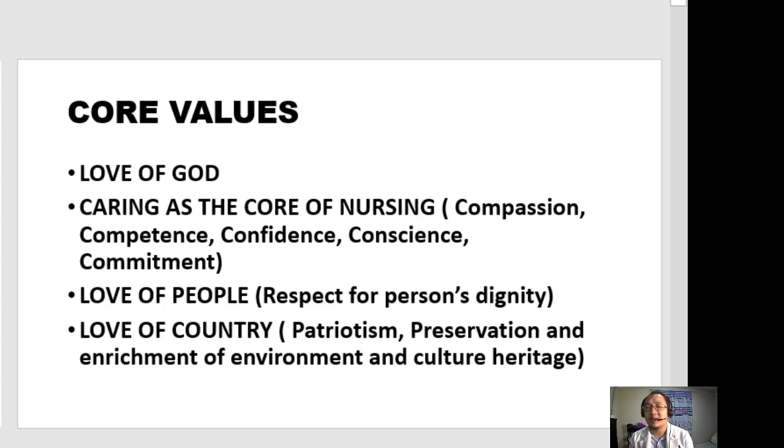And under being a caring nurse, we have to be compassionate, competent, confident, and have a sense of conscience and commitment, and many more under the caring aspect. I just want to emphasize commitment. When you say you have that sense of commitment, you're committed to excellence in whatever you do. You always give your best as a nurse, as a developing nurse.